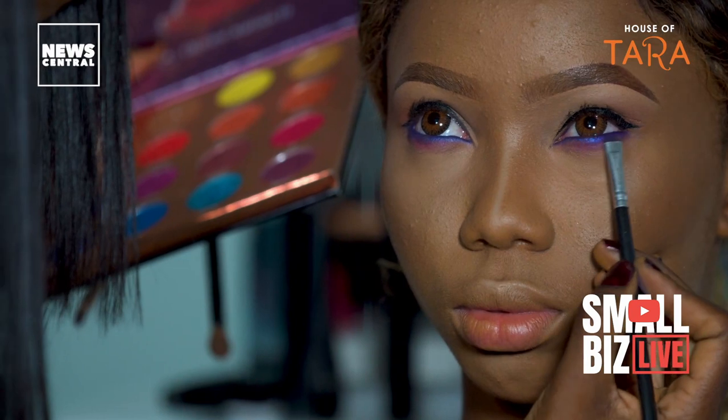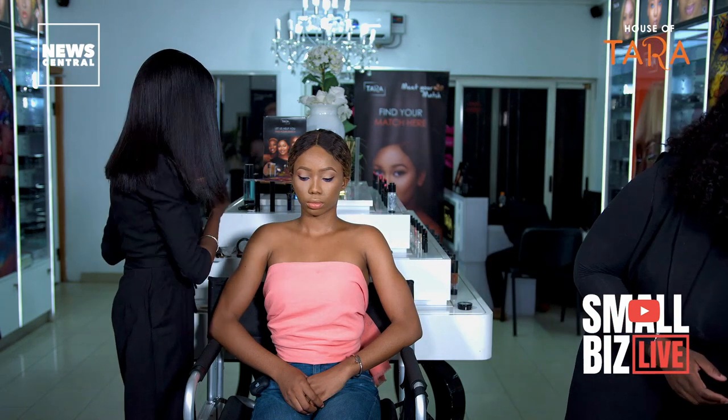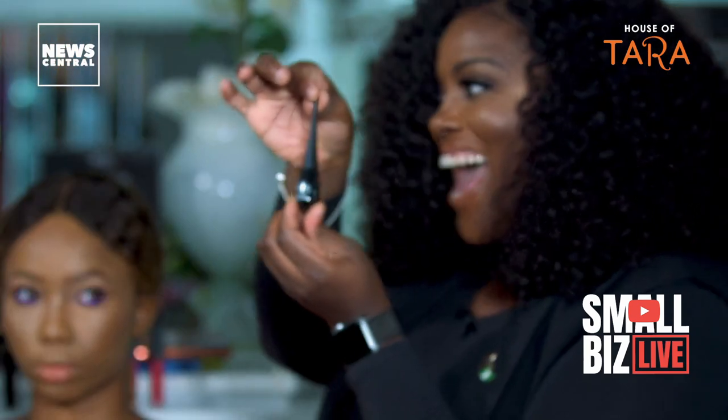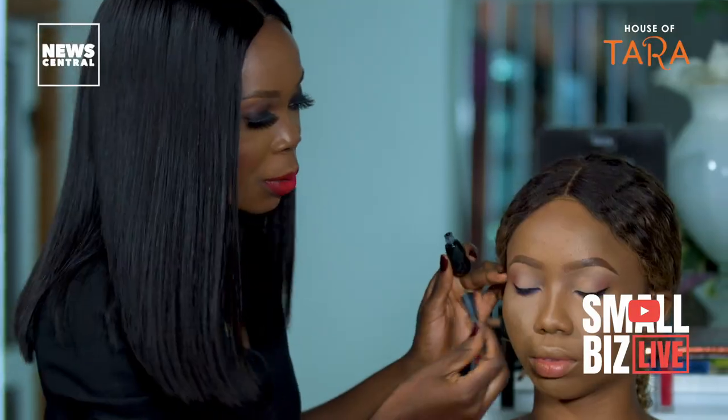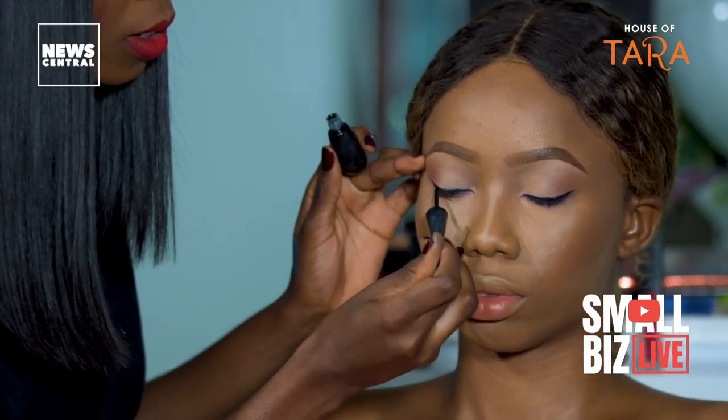Wow, Amaka, this is really, really amazing. I noticed that there's something dark on the top. What is that? Do you mind telling us about that? Oh, that's a liquid liner. And it's so precise. It comes with this applicator, so it helps you create this nice wing look.